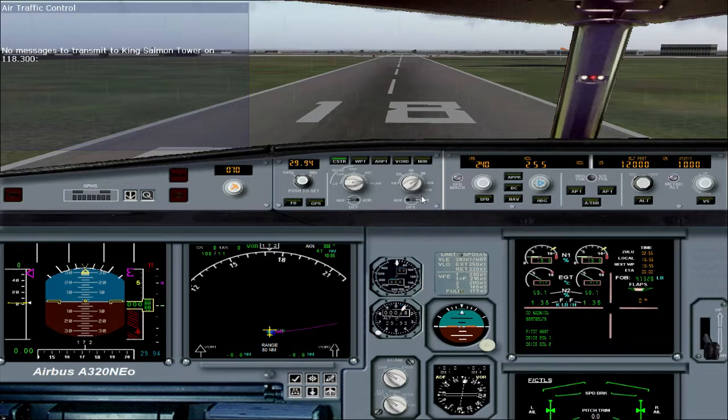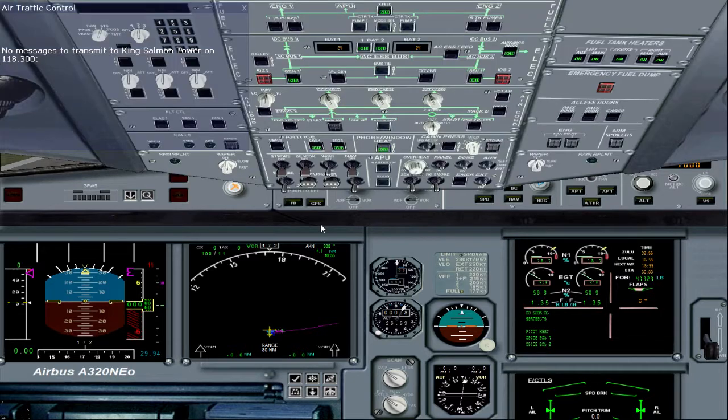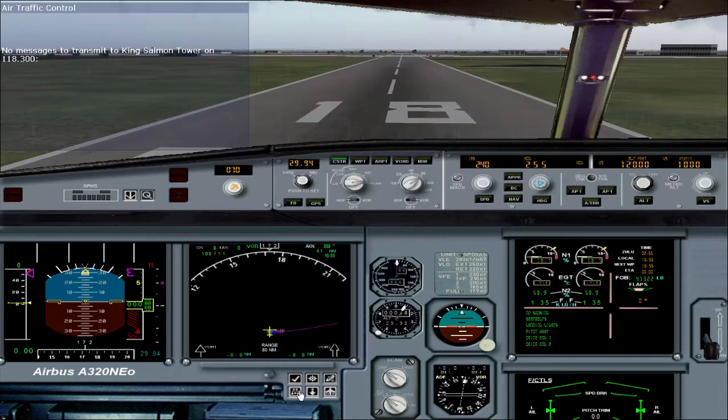Okay, so I've completed my pre-flight checklist here, and barometric pressure is set, and landing lights are on. Fasten seatbelt signs are on. De-icers are on, trim is set.